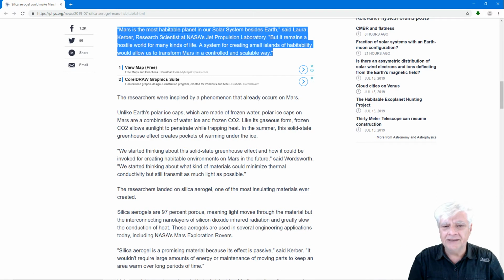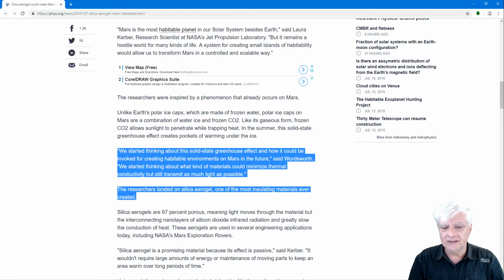Mars is the most habitable planet in our solar system besides Earth, said Laura Kerber, a research scientist at NASA's JPL, but it remains a hostile world for many kinds of life. A system for creating small islands of habitability would allow us to terraform Mars in a controlled and scalable way. We started thinking about the solid-state greenhouse effect and how it could be invoked for creating habitable environments on Mars in the future. We started thinking about what kind of materials could minimize thermal conductivity but still transmit as much light as possible. The researchers landed on silica aerogel, one of the most insulating materials ever created.